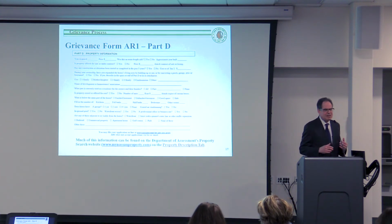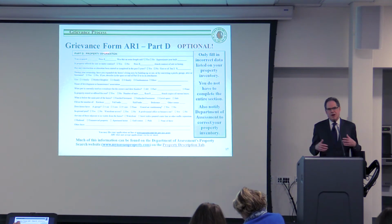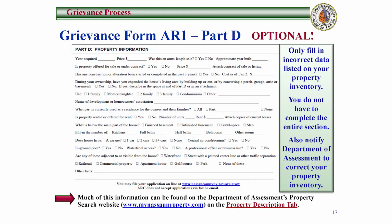The next part of the application, all these questions, Part D, it all has to do with your property's inventory, which is a very, very important part of assessment, the property's inventory. It's actually the basis for the assessments that were done in the 2000s when they were doing an annual reassessment every year based on market value. They would look at comparable sales. They'd look at homes that sold that were comparable. What they were comparing were homes that they were assessing to homes that sold that had similar inventories.